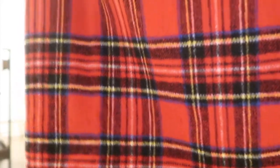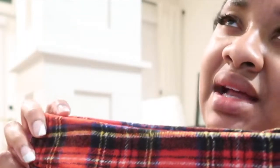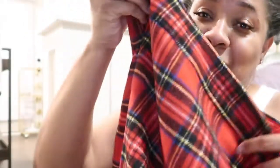I got this tartan plaid A-line skirt. It zips in the back. Love it, love it, love it. It's actually wool, a wool type of material. And I think this would be cute with a ribbed black turtleneck and a denim jacket or even a blazer jacket, black on black with this and some nice knee-high boots. Ooh, yeah. Super excited about this.